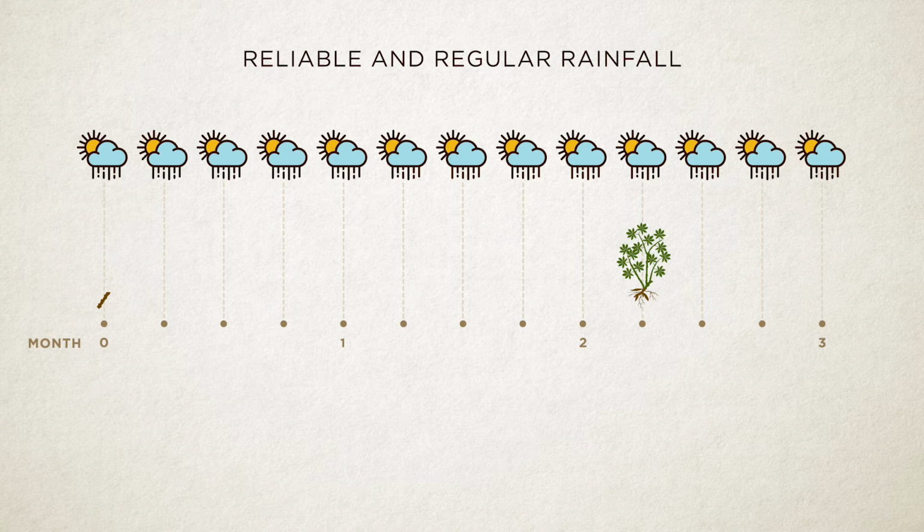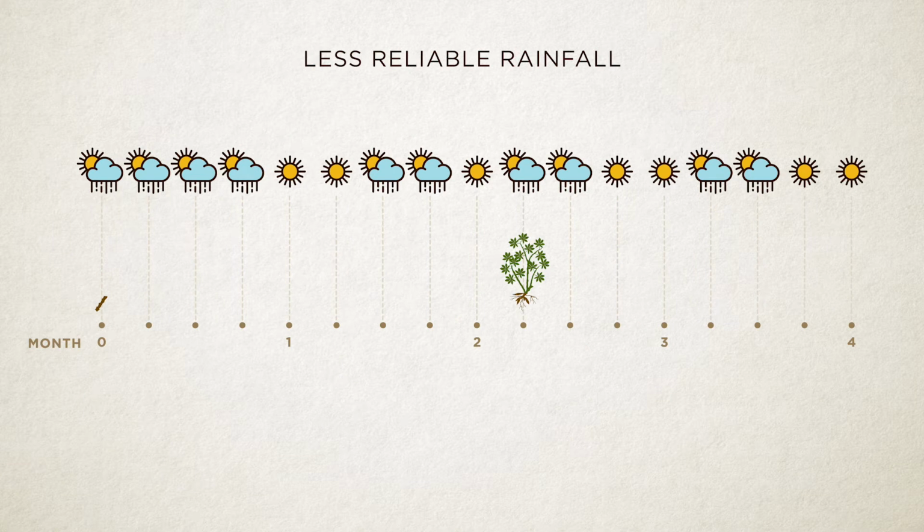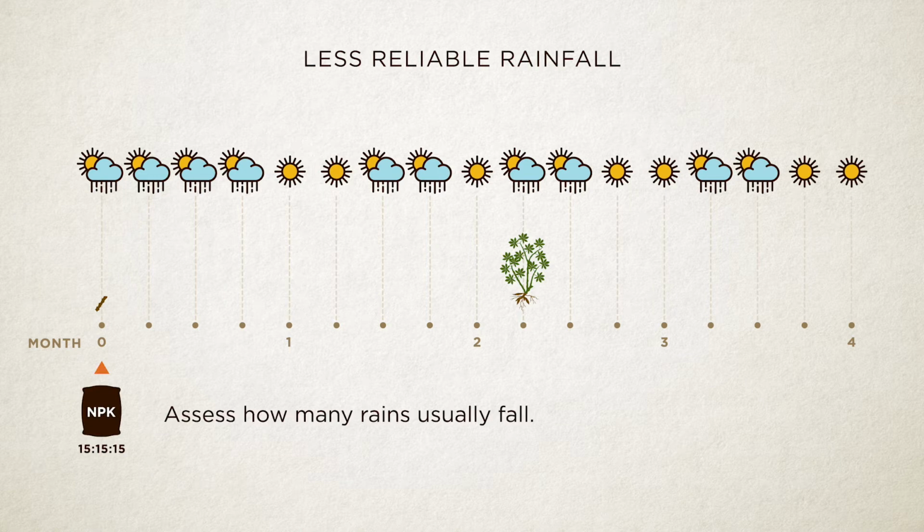For example, if your rainfall is reliable and regular, and you're planning to apply 4 bags of NPK 15-15-15, you can apply 1 bag at planting, 1 bag after 1 month, another bag after 2 months, and the final bag 3 months after planting. However, if you are in an area with less reliable rain, you should apply fertilizer after a good rain and use your experience to assess how many rains are usually falling.